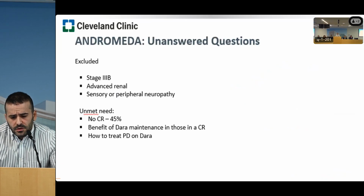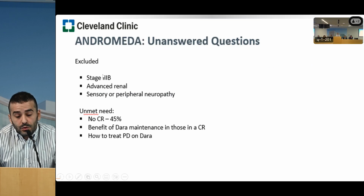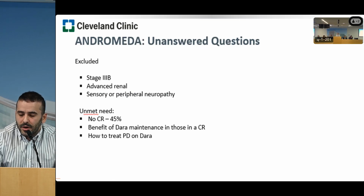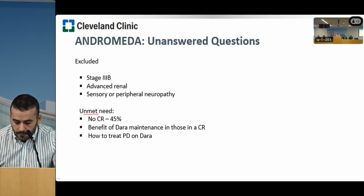The unanswered questions from that study are basically for patients who have worse cardiac disease, so stage 3B patients with the NT-proBNP above 8,500. Patients who had advanced renal disease on dialysis were not included either. And again, complete responses were seen in more than 50% of the patients, but there's still about 45% of the patients who did not really achieve that CR. So we still need more work in that area.